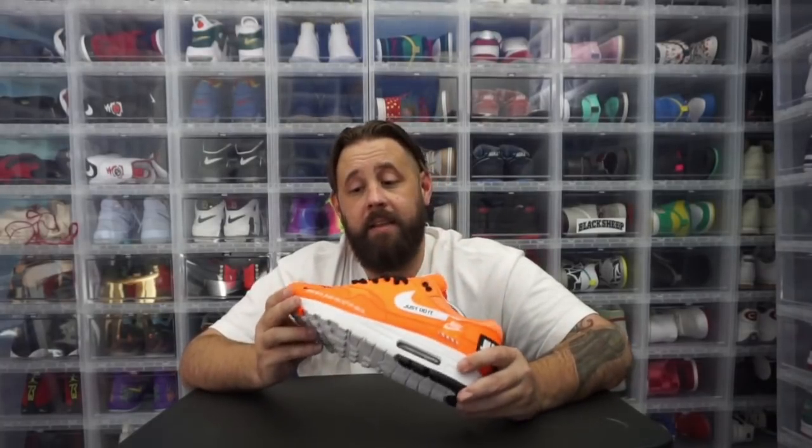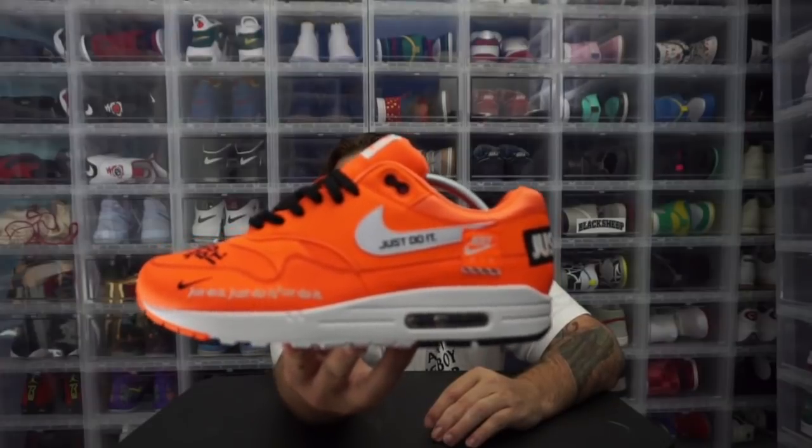It's a cool white tee and a pair of jeans, pair of sneakers. You can't go wrong. The Just Do It logo, the over-branding on it is crazy. And again, the quality is dope. Just do it. This is it. Just do it.